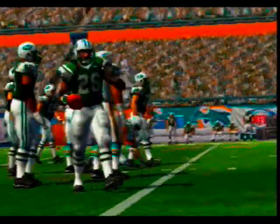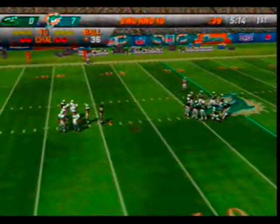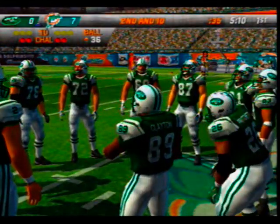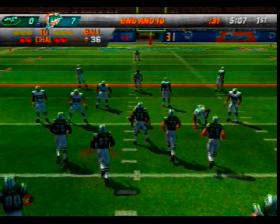They wanted to pound it through the middle, but they got pounded for a loss. I'll tell you, that was a perfect time for these guys to call a blitz. They got in there, filled the gap, and brought down the back for a loss. Ball on the 36-yard line.